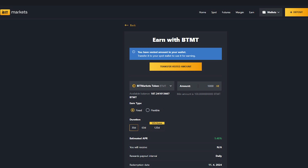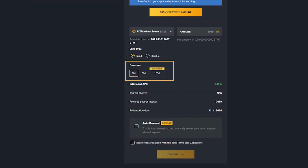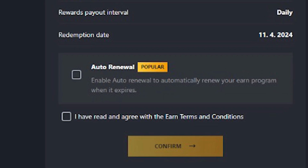Currently, BitMarkets provides flexible 30-day, 60-day, and 120-day fixed Earn programs. The longer the lockup period, the greater the rewards. The 120-day program is especially lucrative, offering a 50% bonus to your margin account. Review the details and opt for auto-renewal if you choose to automatically renew the Earn program after it ends. By agreeing to the terms and conditions, click Confirm and you're all set.